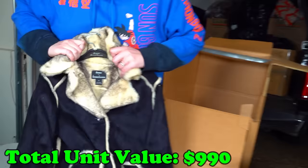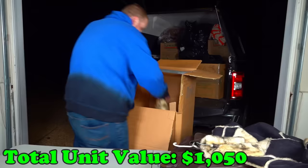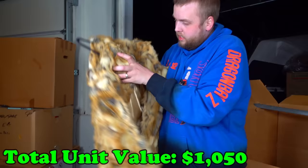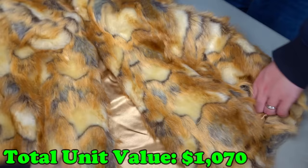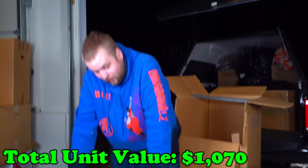I think one fell off in here. Come here. Look at this. That looks like real fur to me. Yeah, it does. This is the Rachel Zoe brand again. I'm gonna look for an inside tag. Let's see. Nope, fox fur. Dang. It does look like, honestly, it looks like giraffe if I picked an animal. A what? Giraffe? Doesn't it?